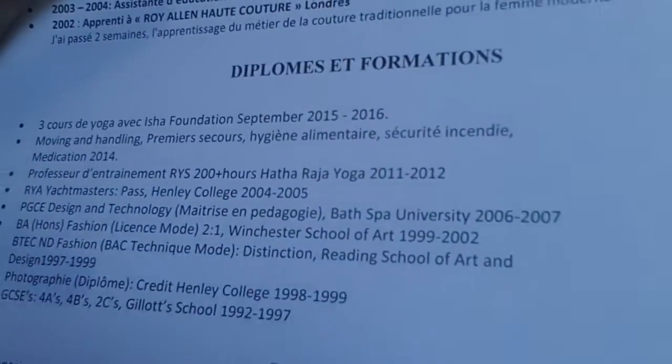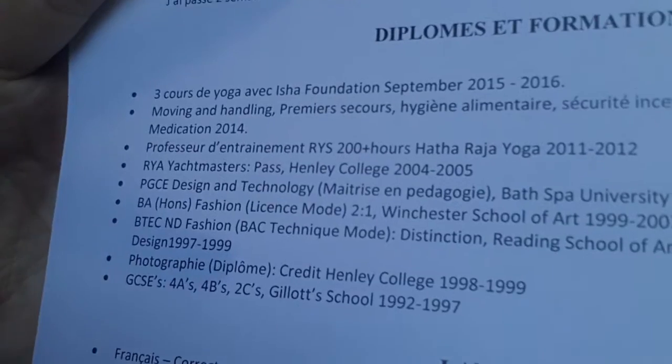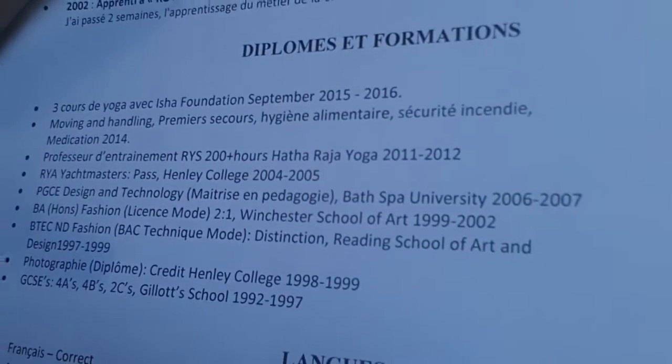Then under that I've got diplôme and formation. In a British CV I would usually have that at the very top. So going all the way from my GCSEs to me doing lots of different courses in yoga and everything I've done, which is quite a lot really. My list is a bit long, and that's why my CV's long. I've done a lot of courses in my life.